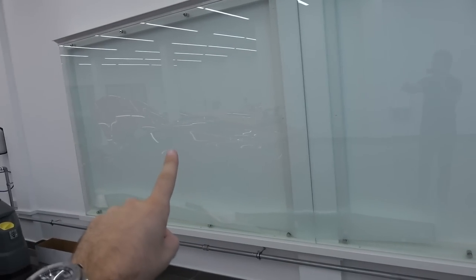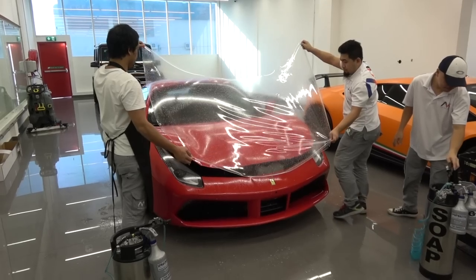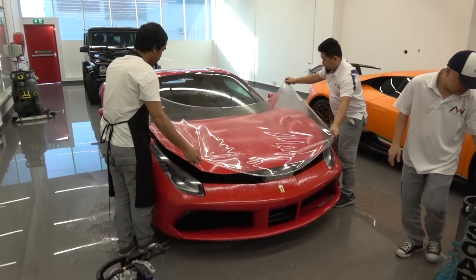One of the first things that has caught my attention are these massive glass panes on the wall here. I've never seen anything quite like it in a PPF environment before, but if you look here, they have the paint protection film strips already mounted on the glass. I'll have to try and get clarification as to why that is, but I assume it's the best way of seeing what part of the car has been templated. You lay it out on there, very clean environment, just peel it straight off and apply it on the car.